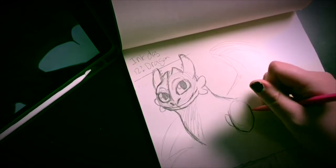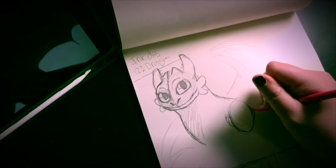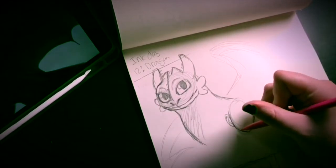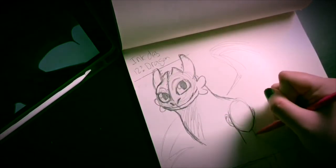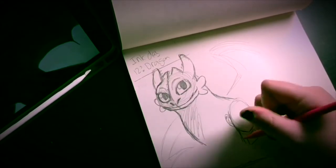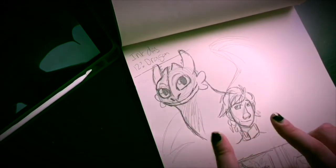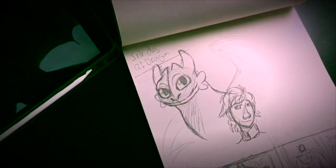I like to draw Hiccup with really big ears, just because it seems like a personality trait of his. Also, I can't draw ears to save my life, so if my ears look terrible, sorry, I'm not sorry. So I think I'm going to go with Toothless and Hiccup as a drawing. What pose I'm going to do them in, I don't know yet, but I will see you guys when I start the drawing process.